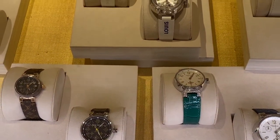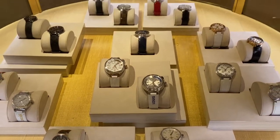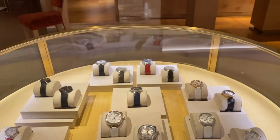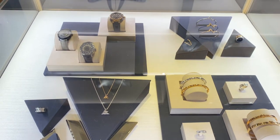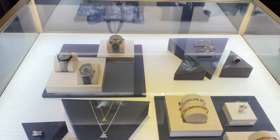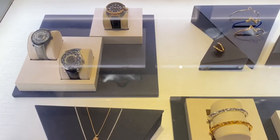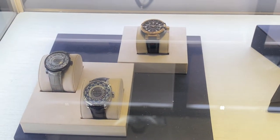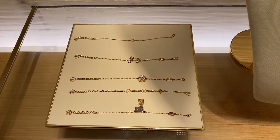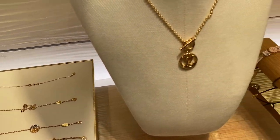Now, let's explore their accessories. They have a lot of new designs and collections, from fashion earrings to leather bracelets.